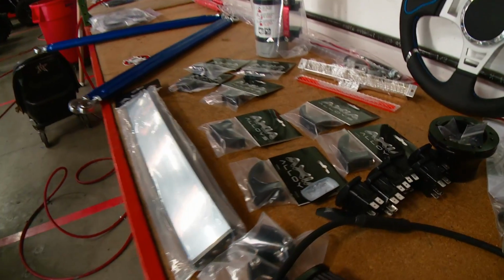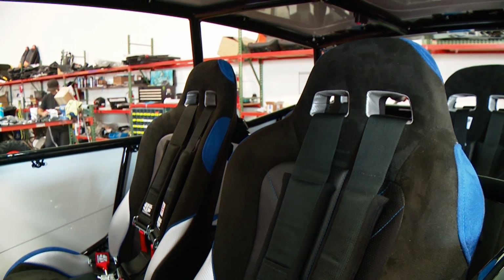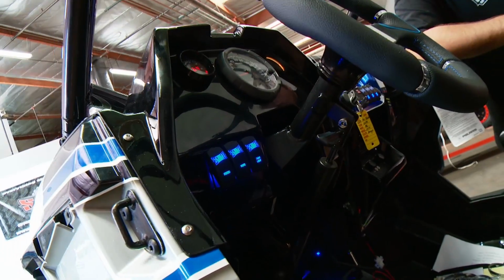We got a ton of billet accessories from Axia, a Momo steering wheel. We've got a Momo shift knob from Momo USA. SSV Works hooked us up with their new XP 1000 system. They sound amazing. What we do with our communication system is we tie it in with the stereo. So with the flip of a switch, you can have the music play through your helmet kit or headsets. Another flip of the switch and it'll play through the external speakers. So it's a pretty cool setup.